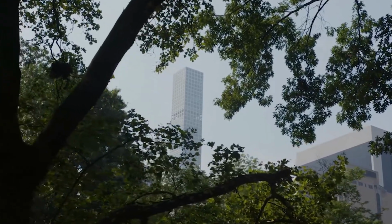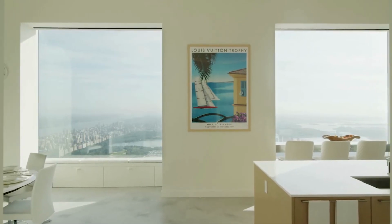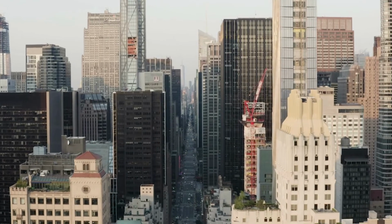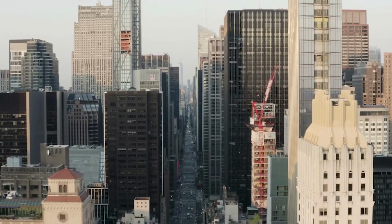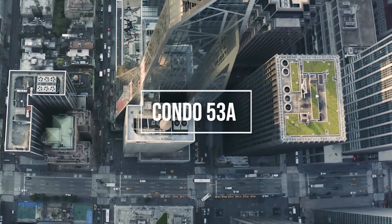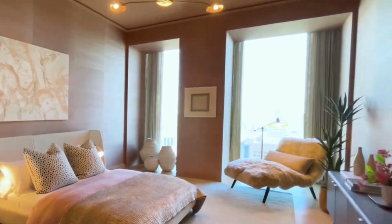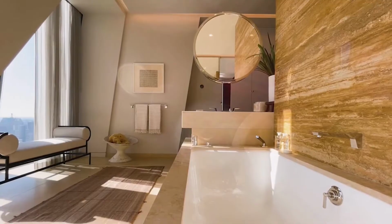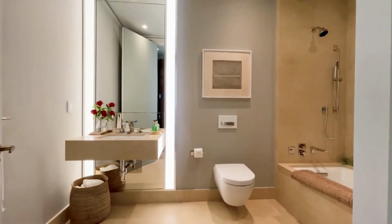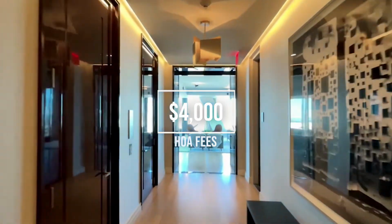Have any of these lovely properties on Billionaires Row caught your attention? Well, if they have, you're certainly in luck, especially if you have a few extra $1 million laying around. Perhaps you'd like to snag a property at the 157 building. Well, look no further than Condo 53A, a 3-bedroom, 4-bathroom apartment with 3,000 square feet of living space, touting deep soaking tubs in the bathrooms, and of course, there are the incredible amenities that come with the apartment as long as you pay the $4,000 per month in HOA fees.